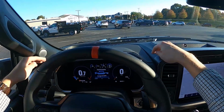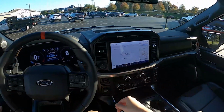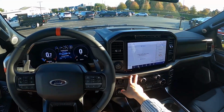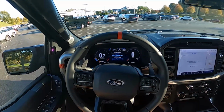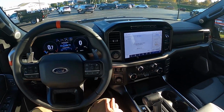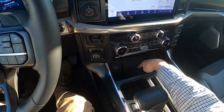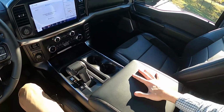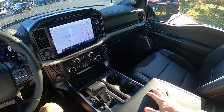And for fit and finish in here, you get some nice brown stitching. Not too harsh of a contrast, but fit and finish is pretty good in here. A lot of nice variety of choices compared to a more normal F-150, of course being the Raptor. And it works out well. You do get a Qi wireless charging pad for your phone in here, USB Type-C and a Type-A, and of course a gigantic center console.